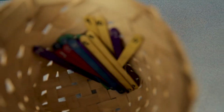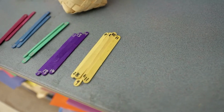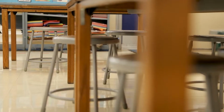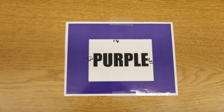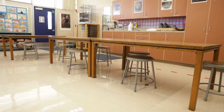By now you should have found your assigned seating, so let's go over the rules and procedures of the art room. In our very first procedures, you were given a popsicle stick with a specific color and number that corresponds to the table you will be sitting at. In accordance with our social distancing guidelines, only 3 students will sit at a table. The number and color on your popsicle stick will help you to find the correct seat. This will be your assigned seat for the rest of the marking period.